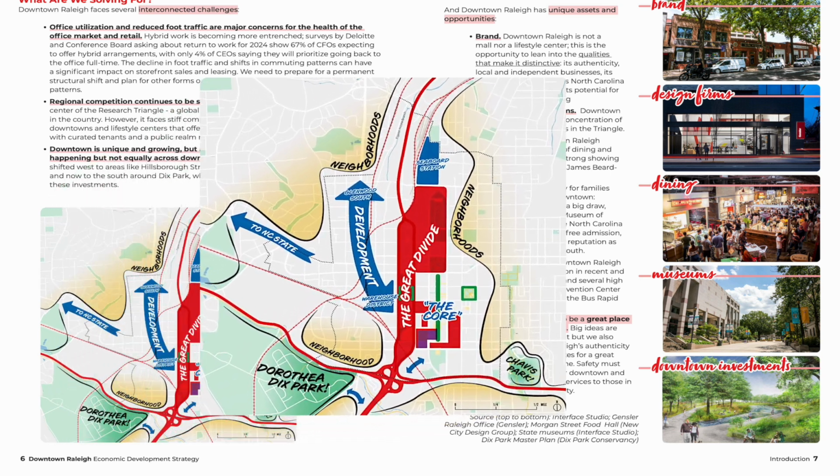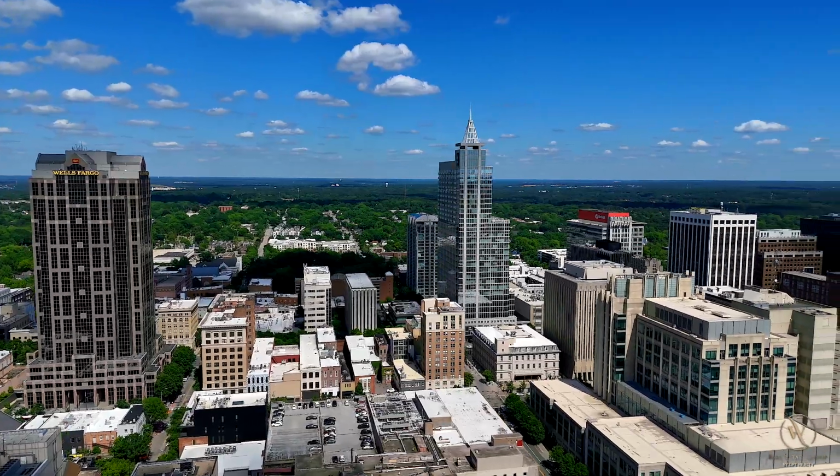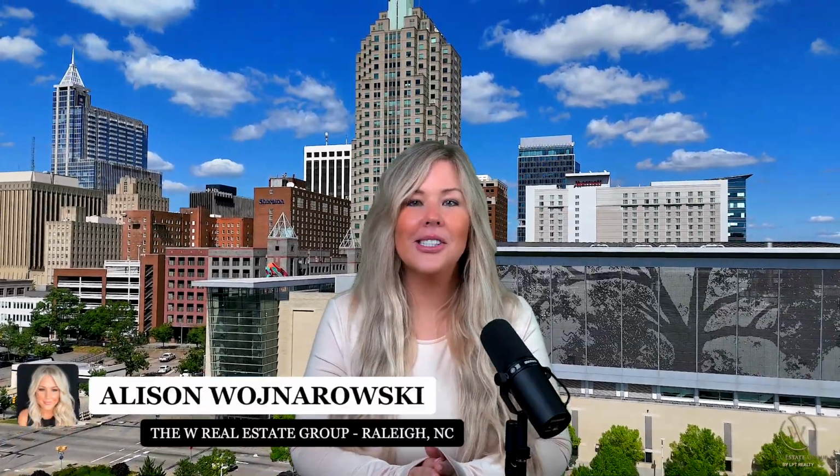Currently referred to as the Great Divide, there is a large part of downtown that feels very segmented as Glenwood South and the warehouse districts take off in popularity and development, and the core is left behind. Let's take a look at what Raleigh has in store to solve this emerging problem.